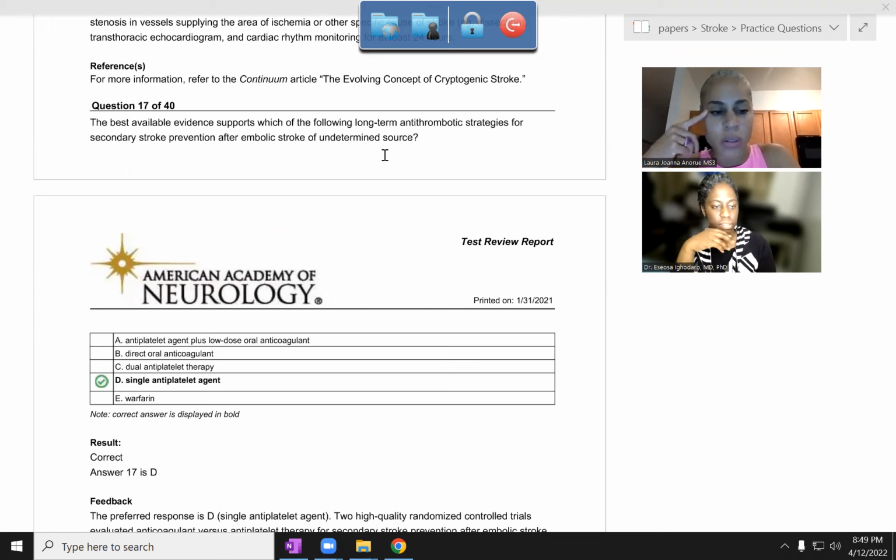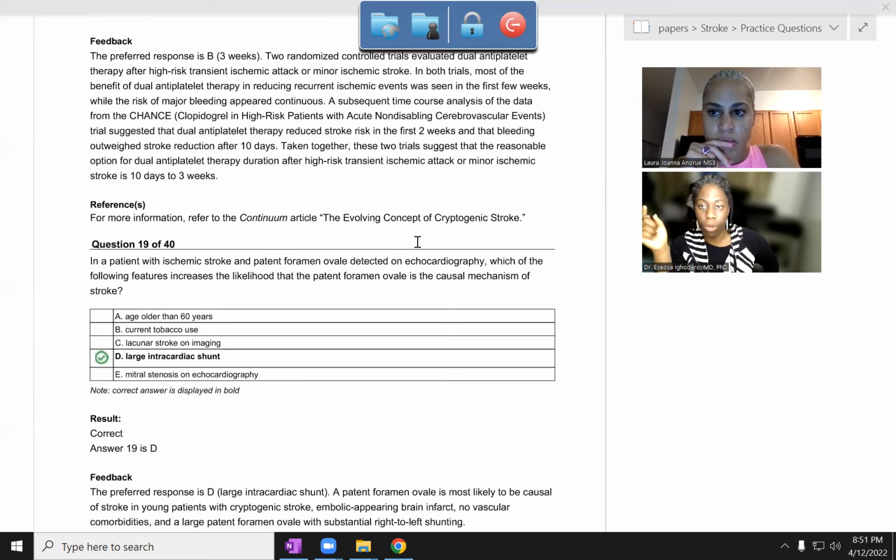How can someone that has a PFO get a stroke? If I have a patient in the emergency room and they have a stroke, and I look at their large blood vessels and there's nothing there, their heart is clean, but they have a PFO, what else should I be looking for to explain why they had the stroke if I think it's a right-to-left shunt?